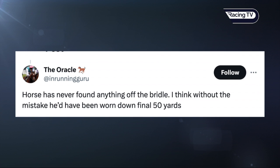And then we've got the Oracle, and he pronounceth that Bravemansgame's never found anything off the bridle. Those 6.5 lengths he pulled clear of the Gold Cup field, the best staying chasers around, whilst under pressure against Galopin des Champs.